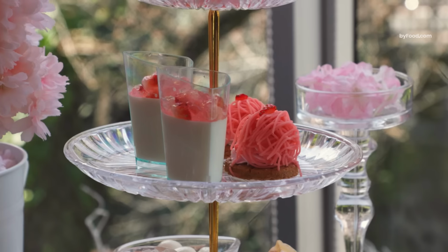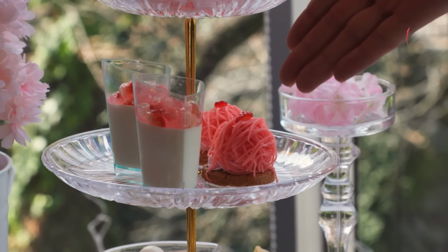Jiggle! I love jiggly things. Here we go. いただきます. Mmm, that is delicate, actually. It has a much milder flavor than I was expecting. It's not very sweet at all.